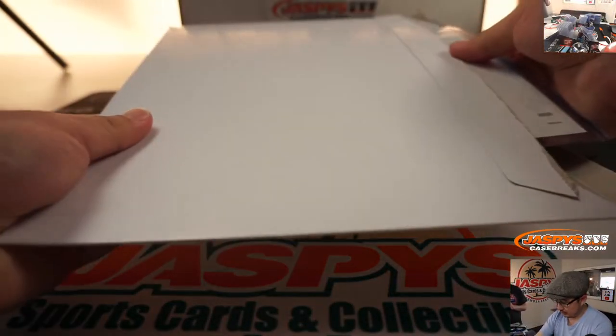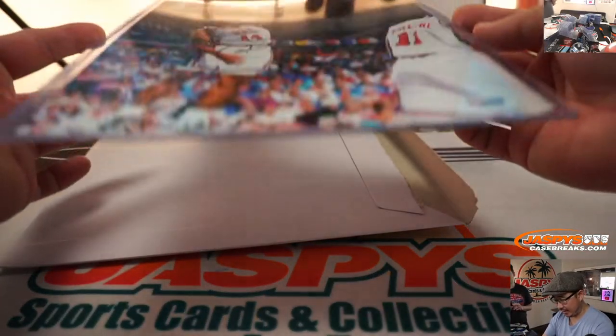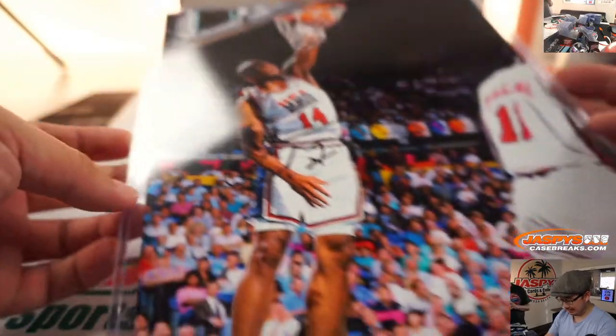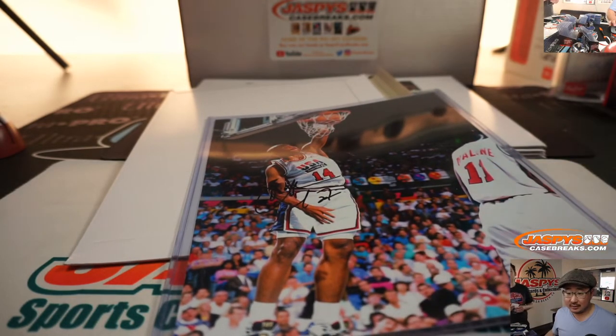It's a pretty cool break. You're guaranteed a Hall of Famer. Guaranteed something, yeah. PSA DNA right here. And we got some basketball. Is that Charles Barkley? It is. Wow. You can't tell because look how lean he looks there. That's a great one. Great hit. What year was this? Is that Dream Team? Original 1992 Dream Team? Did he play? He played in Atlanta too. Well, look at Karl Malone, number 11. Was he on the Dream Team roster? He had to have been. Wow.